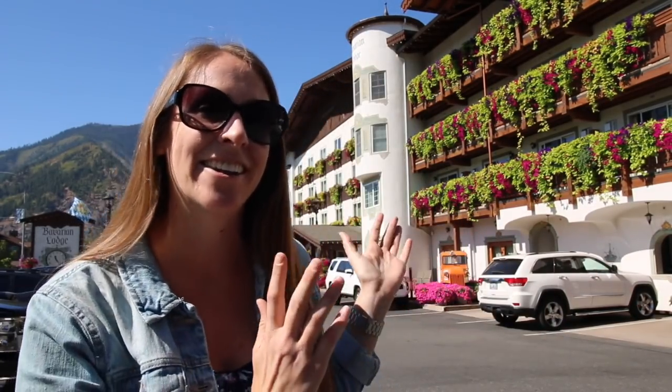Right now, I am standing in front of the Bavarian Lodge, which is located in Leavenworth, Washington. Yes, I'm still in the US, and yet I'm standing outside of a hotel that looks like it belongs in Bavaria, Germany. Why is that? Well, the story behind Leavenworth is really fascinating, you guys, and it's mostly inspired by the mountains right behind me, the Cascade Mountain Range. And I'm gonna tell you all about the history of this city while I show you around.